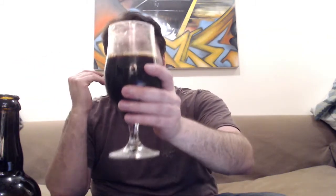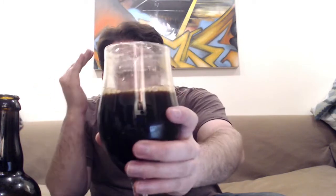Well done. That is the weirdest. Look at the residue. I've never seen a beer do that. It looks like there's smudge all over my glass. That is bizarre, guys. But it's exactly what is advertised on the bottle. Wow. That's a very tasty beer.